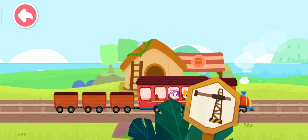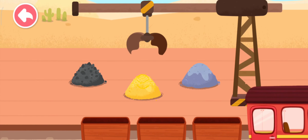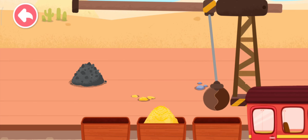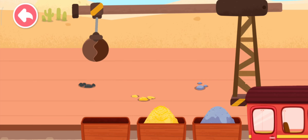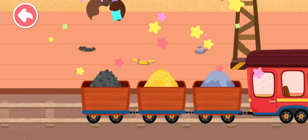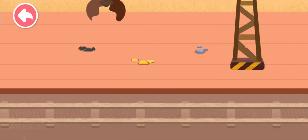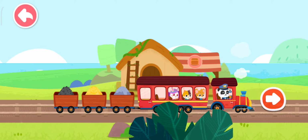We have arrived at the freight station. Let's load the goods. Let's load the goods onto the train. Good job. Let's continue on our way. Cargo handling mission accomplished. Let's head for the next station.